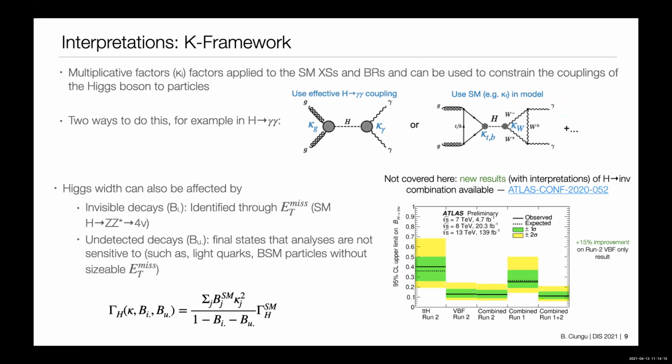So this is using kappa factors and applying them to the standard model cross sections and branching ratios. And we do this so that we can constrain the coupling of the Higgs boson to other particles. So there's two ways to do this. I've given the example for gamma-gamma shown here. So you can have effective couplings like the kappa gluon and kappa gamma shown here, or you can put them onto standard model vertices like the kappa top here.